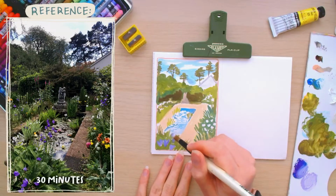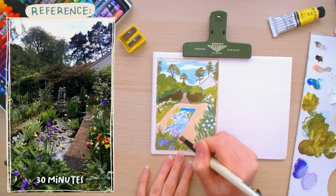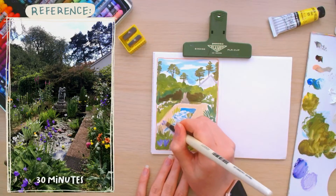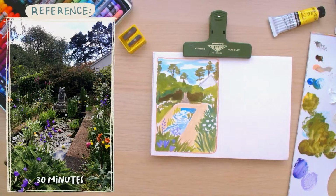So there are some flowers going over the pond, so I'll add some purple blobs, and then I'll add on some pencil stems. Okay, perfect, Anna, that's great. And my water is getting really dirty, so I have a second water jug for the next image as well, because I find that muddying up colours is really easy to do, and it does make a difference actually having clean water.